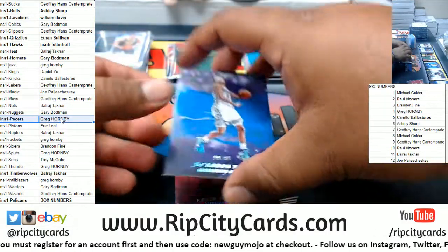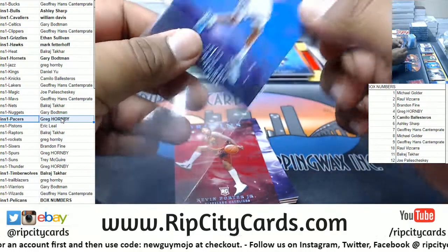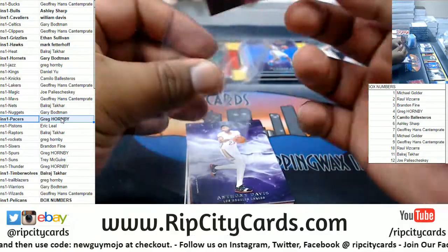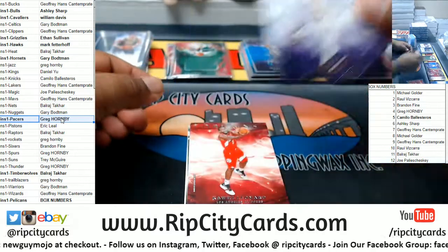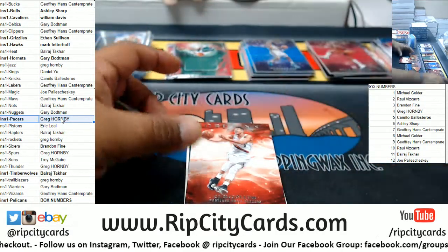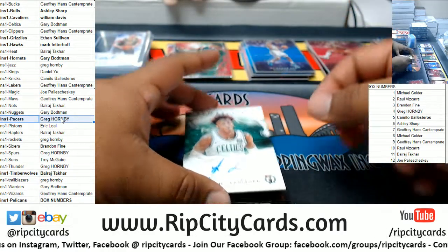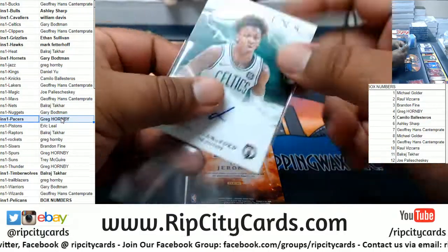Zion, where you at? De'Aaron Fox to 99, Kings. Kevin Porter Jr., Cavs rookie. Anthony Davis, Lakers. Kawhi Leonard, Clippers. CJ McCollum, Blazers. Romeo Langford, Celtics rookie autograph.